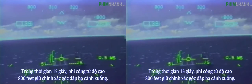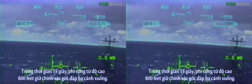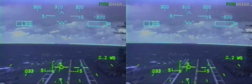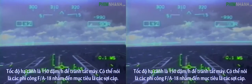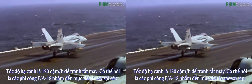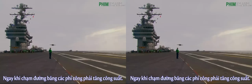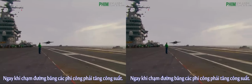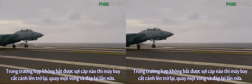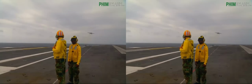Dropping 800 feet in just 15 seconds, the pilots have to keep the plane's nose up and maintain the correct attitude or angle of descent. Flying in at a minimum of 150 knots to avoid engine stall, FA-18 pilots aren't so much landing the plane as aiming it at the wire. As soon as he touches down, the pilot revs his engine in case he slips the wire. If he misses, he takes off, circling around to try again.